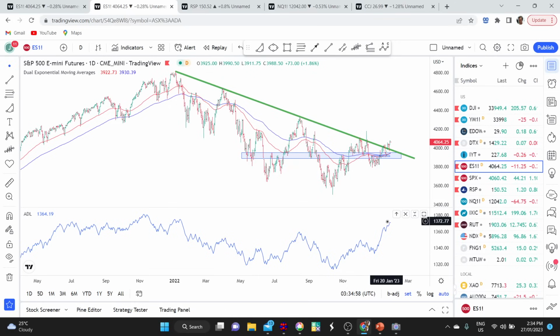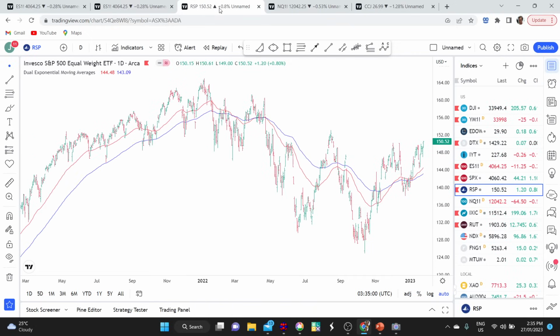And whilst we're talking about internal strength, I think it's also interesting to have a recap on the equal weighted ETF for the S&P 500. Now, I talked about this last week. It's the Invesco S&P 500 equal weight ETF. So, of course, the S&P 500 is a capitalization weighted index, so the biggest stock has the biggest share of the index. Equal weight is, well, the 500 stocks, and the larger stocks are weighted the same.